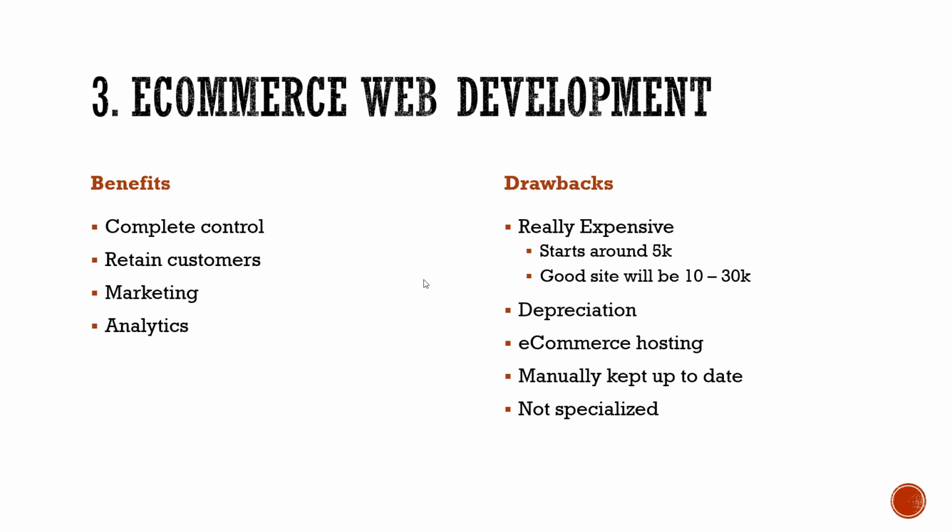E-commerce has expensive hosting as well. So you have to make sure that your server is robust enough. You have good caching set up. That can be $100 to $200 a month just for the hosting. Then I talked about it being kept up to date.